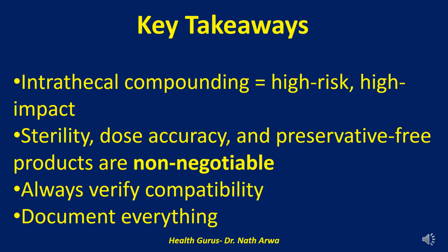This is pharmacy and medicine at the highest level of precision. Next, remember the non-negotiables. Sterility is paramount. Every product must be compounded under USP 797 or 800 compliant ISO Class 5 conditions. Dose accuracy is critical. Intrathecal errors don't just cause discomfort, they can cause seizures, paralysis, or death. And preservative-free products only. No benzyl alcohol, no parabens, no exceptions. One contaminated vial, one wrong decimal point, one unlabeled preservative can lead to irreversible harm.